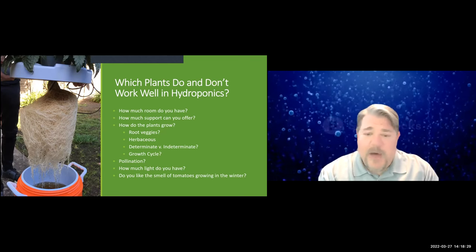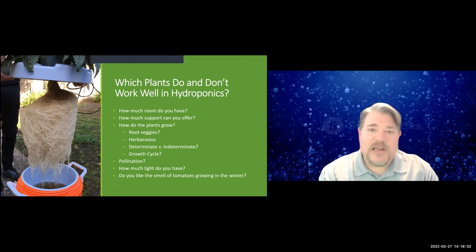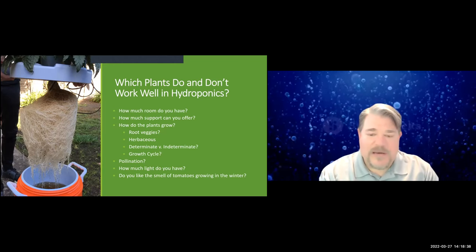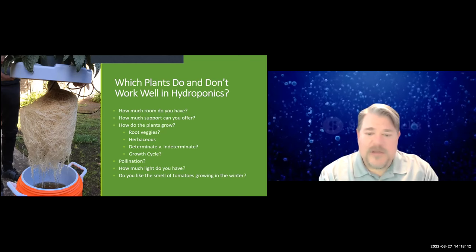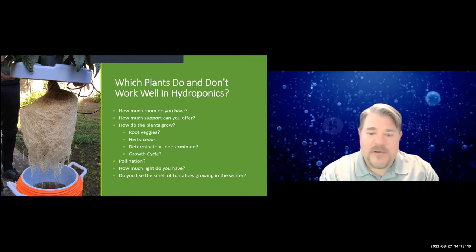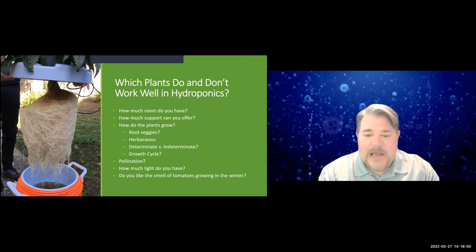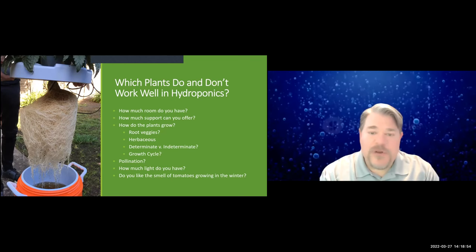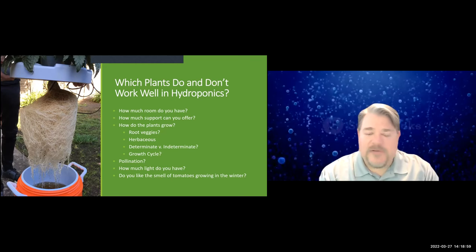I also like to look at how the plants grow. Root veggies are generally not as commonly grown. I'm not going to grow a 2-foot carrot through a net cup, although you'll see a link at the end to a guy on YouTube named Jeb Gardner, who's grown radishes and quite a number of other root vegetables just to see if he could do it. I generally find the herbaceous or less woody plants do a little bit better, my greens and lettuces especially.